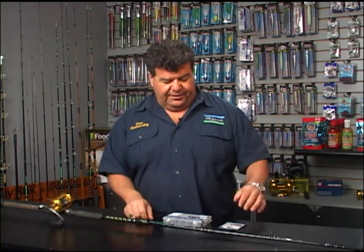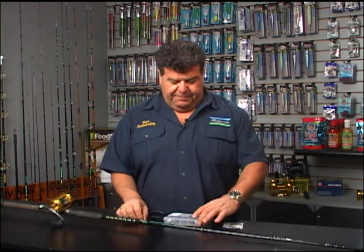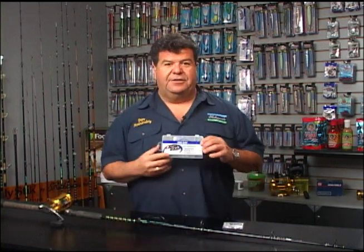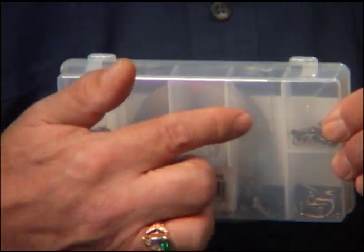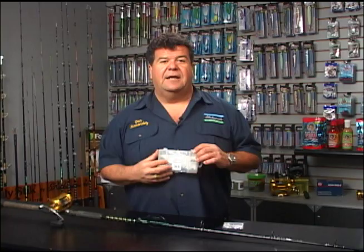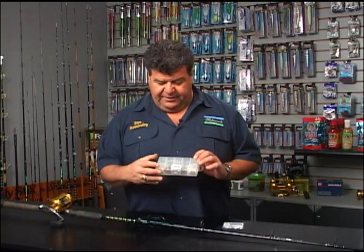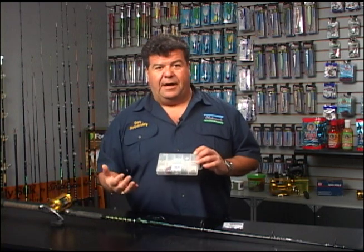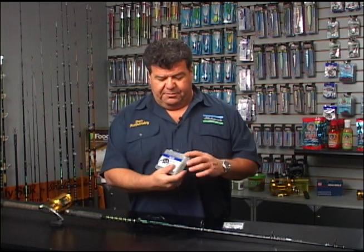Now, if you're not sure what these hooks look like in your store, you can pick up one of the Dan Hernandez Inshore Hook Kits. They're made by Eagle Claw. They're filled with Laser Sharp hooks, and they come with a wide selection of hooks that you need for inshore fishing. The 702L circle hook is one of those hooks. And you'll see that I use red hooks, black hooks, a big variety of hooks, but I try to stay away from the chrome color hooks. I like more of the colored hooks. They seem to work great for me.